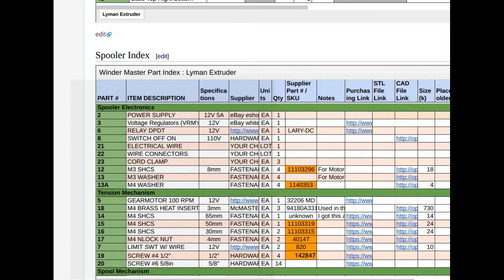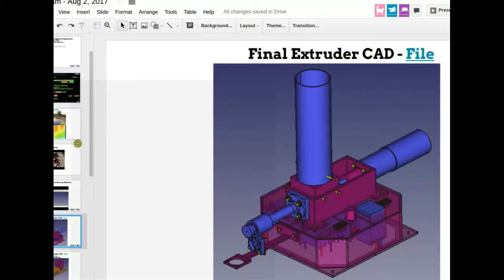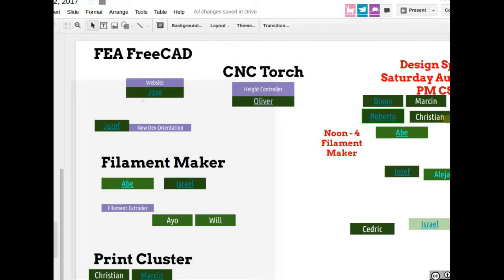Now, let's see who else we have here. So Dixon is working on the video. He's coming here to do some video for the 3D printer. And we have the workshop where he's preparing for that.